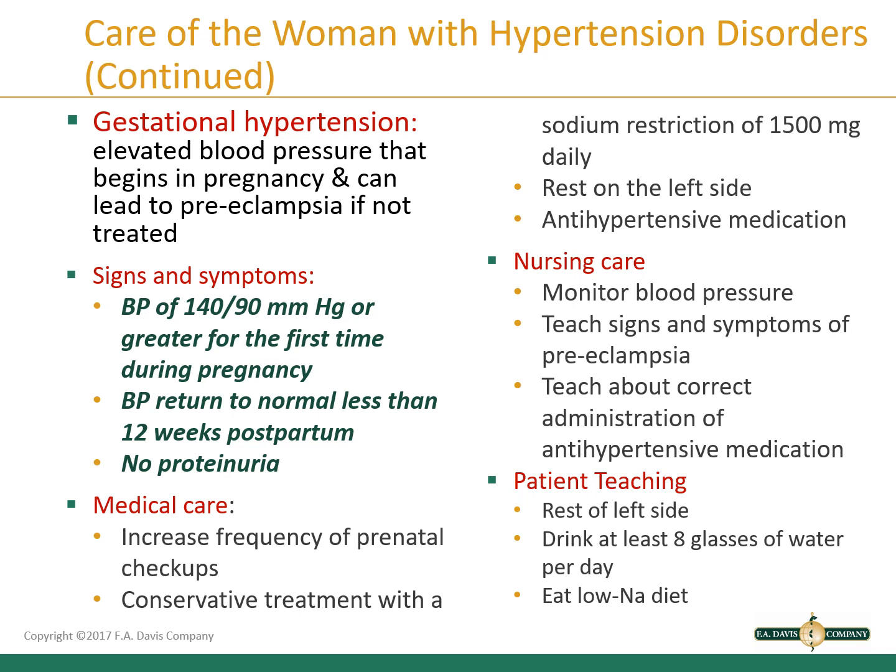Blood pressure returns to normal less than 12 weeks postpartum or so, and there's no protein found in the urine, as with preeclampsia, which we'll discuss in just a minute. All the interventions are just the same that we talked about for chronic hypertension. This mama will also need increased frequency of prenatal checkups.